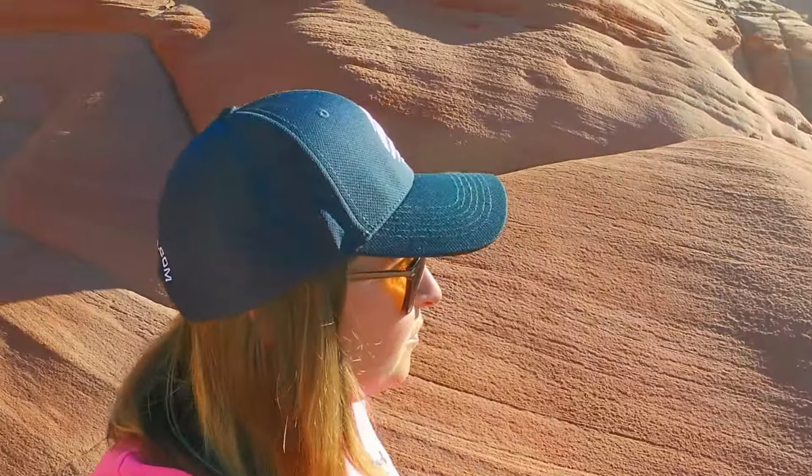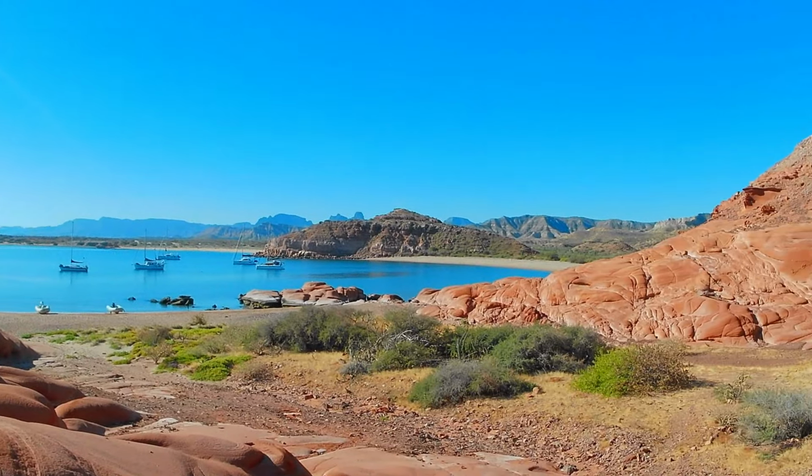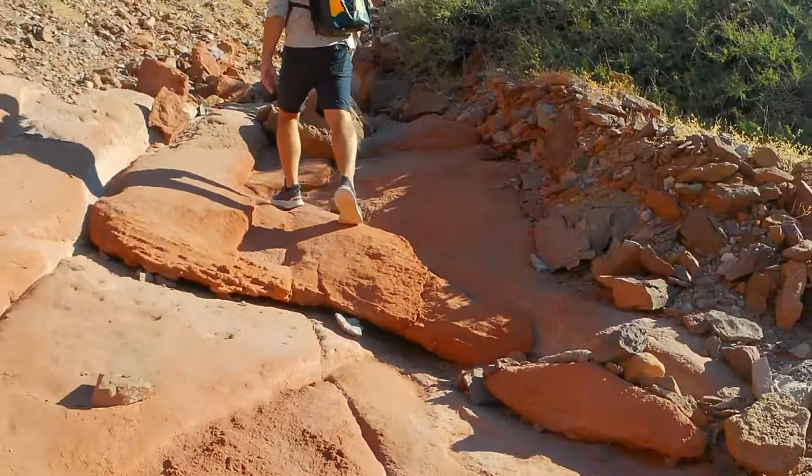I feel like I'm on Mars. I should have worn a different color. Make the rocks seem more pink. This was a really different landscape for us. These rich red rocks made the sea really pop, especially with these hints of bright green foliage. Also, we were not used to seeing this many people, so that was really refreshing.